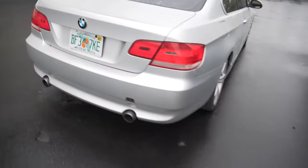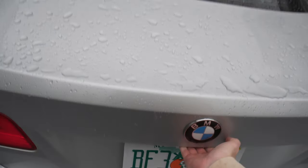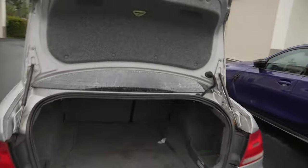I forgot to say, it has a sunroof too. Then we come to the trunk. I believe it's about the same amount of storage. There we go. Oh, whoa, you're automatic. I get you, you're automatic. I think I have a little more. Really? I think it's the same. It's actually really similar. Very, very similar storage, which is great. There we go. Let's go, baby.